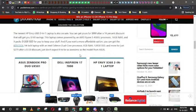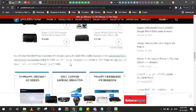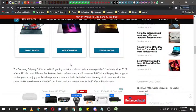If you want a more affordable option, you can get the Bytecool 14-inch laptop with the Intel Celeron dual core processor, 16 gigs of RAM, 120 gigs of storage, and more for just $279 after a $120 discount. Just don't expect it to be as awesome as the model from Asus. So you can see this here.